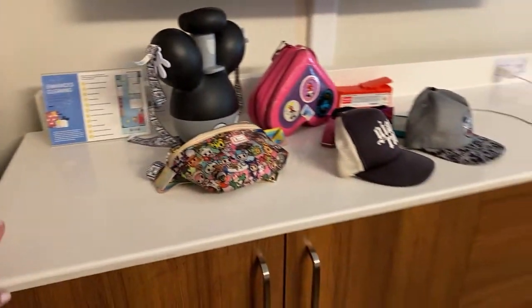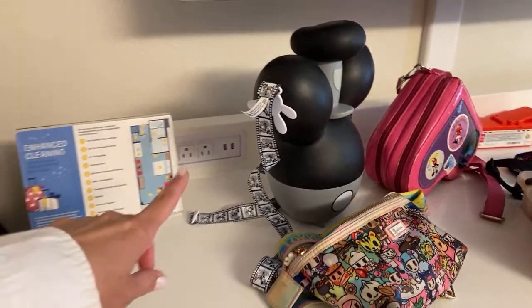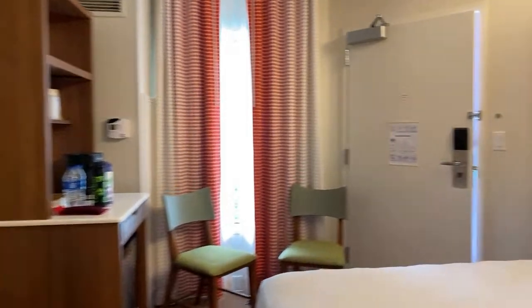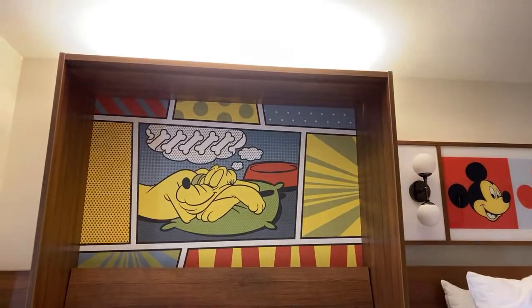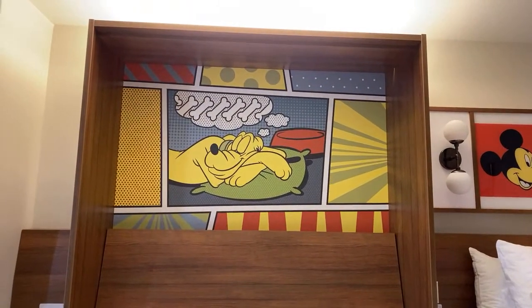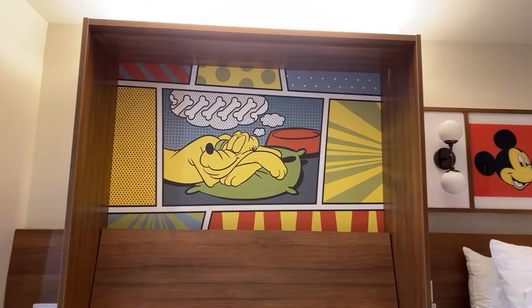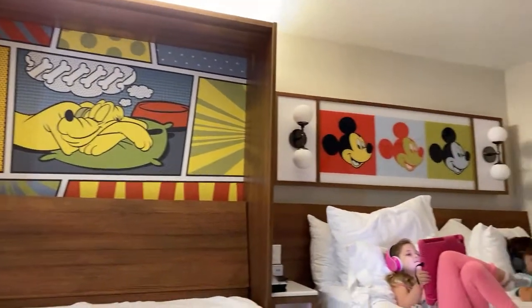And then there's more charge ports here. There's 2 on the desk. Well, this is actually a dresser, but you can use it as a desktop, okay? So there's another one here. So I'm all about that. I love it when there's ample charge ports that actually work, and they do. We are well charged. So, and I love this. Don't you guys love this? It's like this really cool retro Pluto depiction here. It's like a wallpaper and a picture all in one. It's so cool.